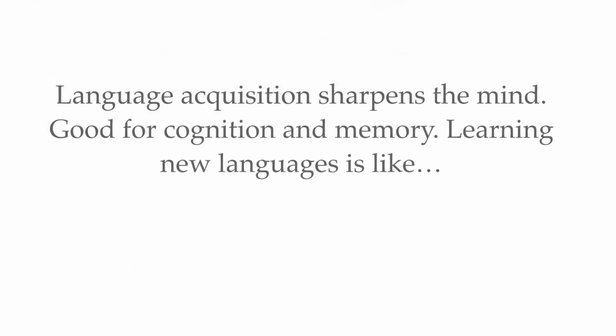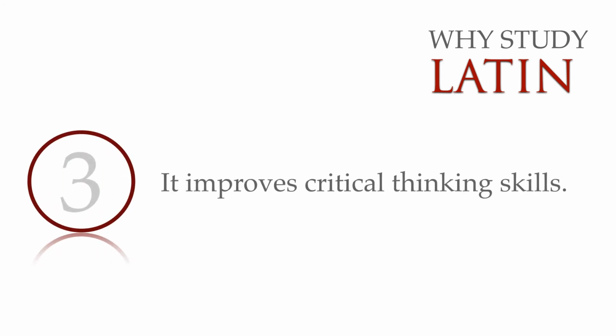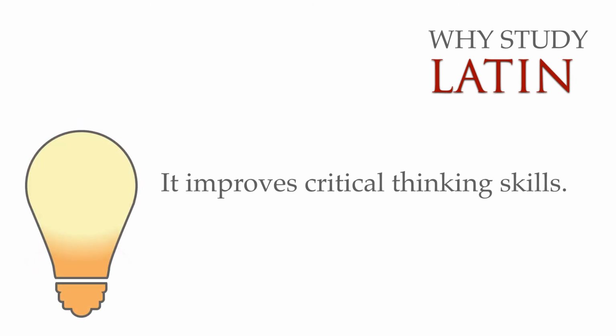In addition, studies have shown that language acquisition helps sharpen the mind and can reverse the signs of aging. It's like chewing gum for your brain, and who doesn't want a sharper brain? Reason number 3, it improves critical thinking skills. Looking up words may increase your knowledge base, but switching them around in a proper sentence structure and deciding the original intent of the author all requires critical thinking skills beyond simple rote learning.